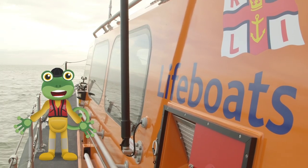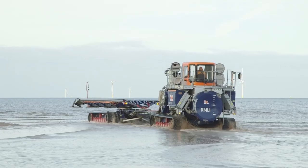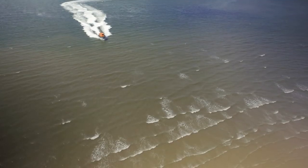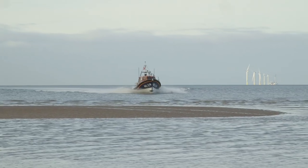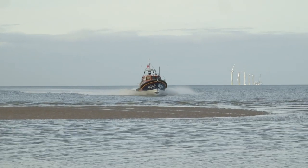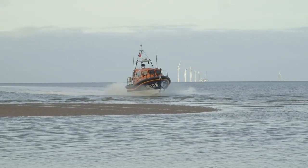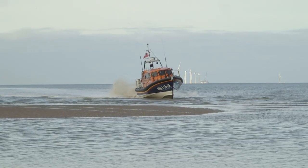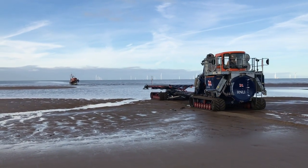Thanks for the tour, Andy. The tractor's waiting for us on the beach, ready to tow the boat back up to the station. Well, Matt, we're about to hit the beach. You better slow down. Matt? We're okay. I see. That was supposed to happen.